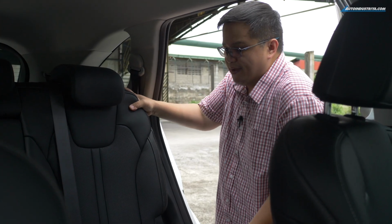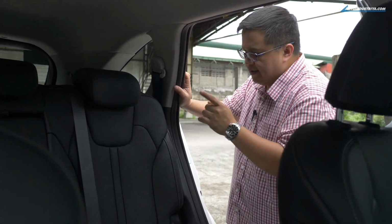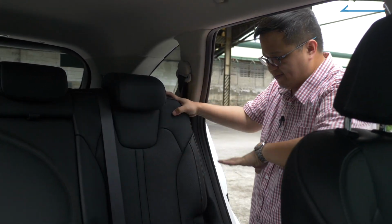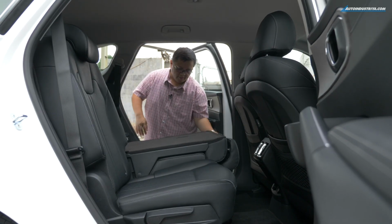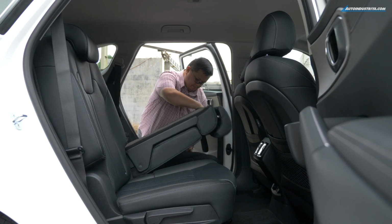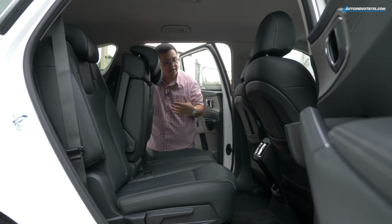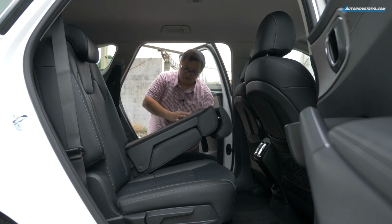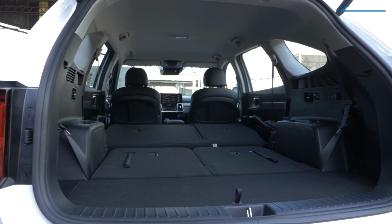Definitely not for bigger adults. It's going to be a bit of a challenge. Another thing here though is that the way this folds to give you the space for the fold flat configuration is that you pull that and then see the cushion, see how the cushion goes. Similar to what happens with, let's say, the HR-V and all the other Hondas, the cushion goes down to the floor just a little bit to give you a nice flat load space all the way to the very back.